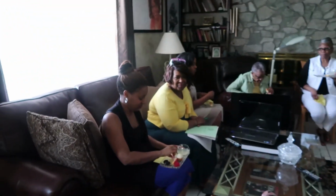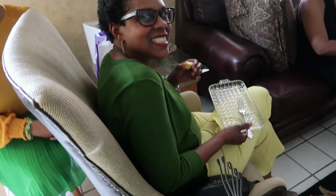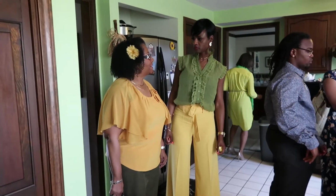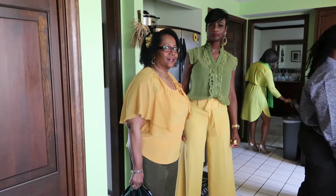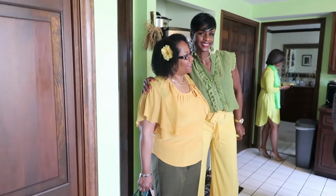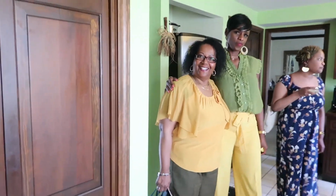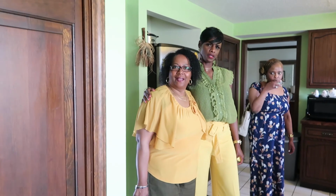As you can see, our colors are yellow and green, so most of us are rocking that yellow and green, and we are enjoying ourselves. And then we have quite a few guests who are here today. So the guests are not in yellow and green. Look how beautiful everyone looks in their yellow and green. I didn't do too much putting yellow and green out because I thought we are going to be the flowers.